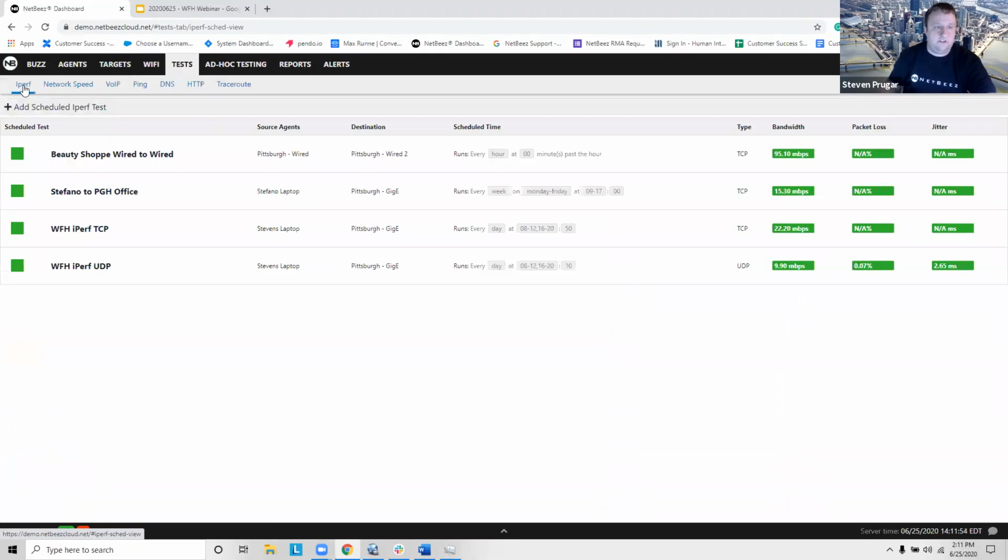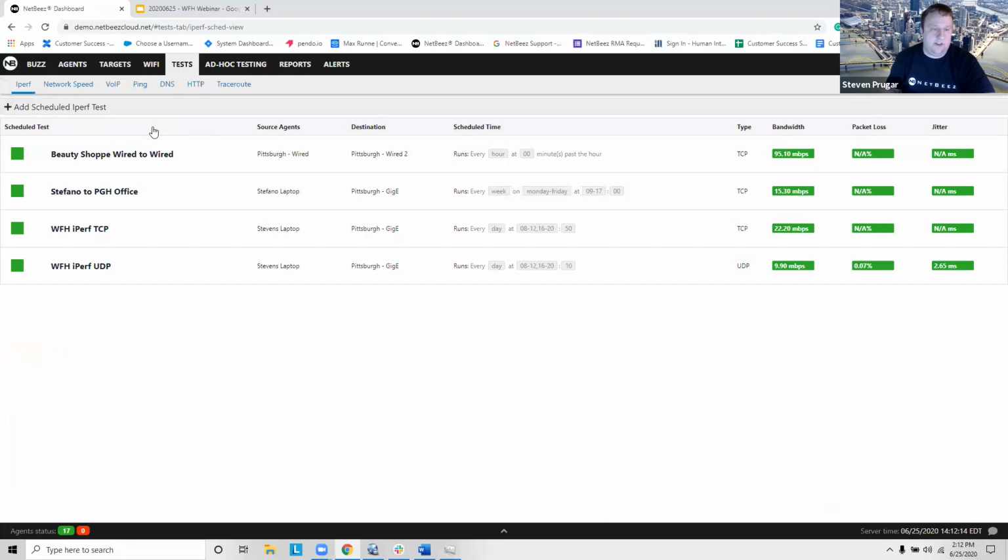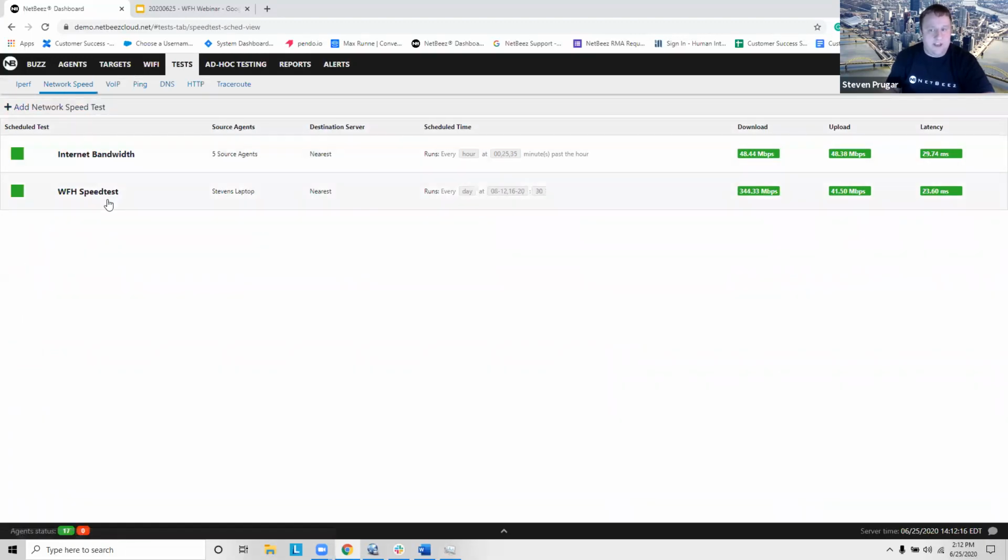Then we're going to go over to the tests tab here. So we have two different tests that we're running on my particular agent. We're doing an iPerf TCP, so just raw throughput, and then a UDP. So we're getting some throughput, we're getting packet loss and jitter. And in this case, these are some really, really solid results, which is really important when you look at things like VoIP and things like that. And then I also run a network speed test. So you can see, even though I'm wireless, I'm getting a little under 400 or 350 megabits per second download, but Comcast does not like fast upload speed. So I'm capped around 40 in that sense.